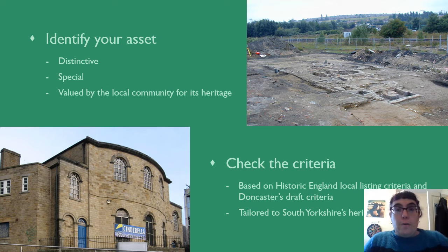What we've tried to do is make sure that of the 7 criteria that we look at, which are age, rarity, historic interest, archaeological interest, community interest, also group value and landmark status, those things are all going to be slightly different for different asset types. So the age of a building will have a different bearing than maybe the age of an archaeological site. The rarity of a park or a garden may be different to the rarity of a monument. So each one of these criteria have been looked at carefully.